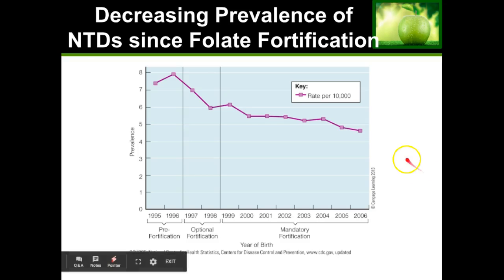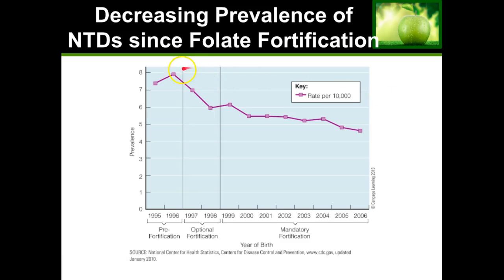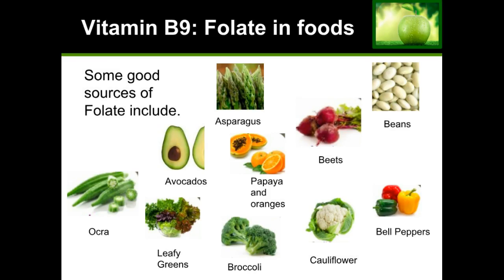Here's a graph showing fortification of the food supply with folate, and you can see that since fortification there has been a decrease in the number of neural tube defects, babies born with neural tube defects. Folate can be found in the following foods: asparagus, beans, beets, papaya and oranges, avocados, okra, leafy greens, broccoli, cauliflower, and bell peppers.